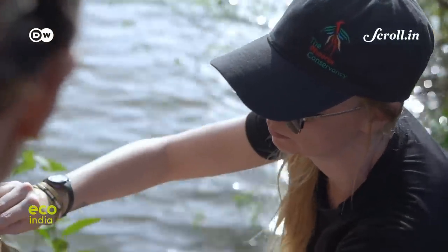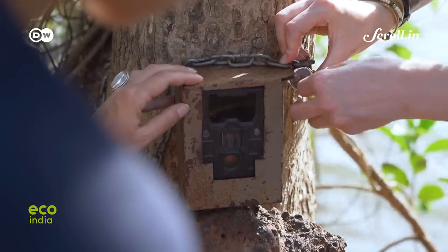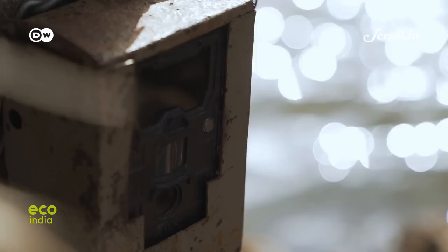Right now we're putting camera traps in front of dens, which goes into our den usage project. We're trying to find out, for example, in a given area, how many dens do otters have and how often they move between these dens.